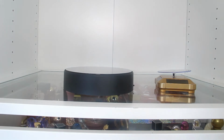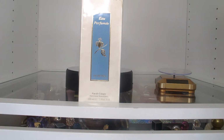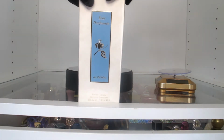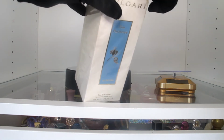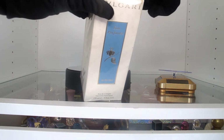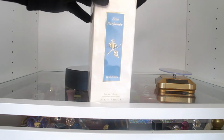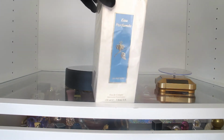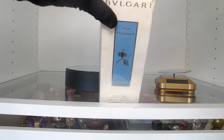Next, there is Bvlgari Eau Parfumée Eau de Bleu, which means blue water, if I'm not mistaken. And this one has a tea note. I believe it is white tea, but I'm not quite sure. But it definitely does smell like an herbal tea, but it also has something minty about it.